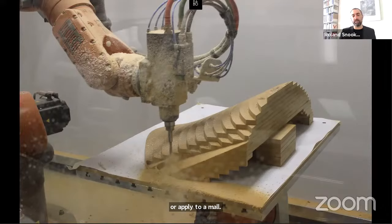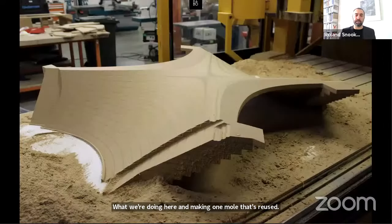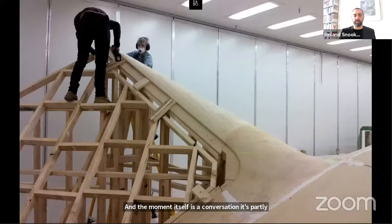So in the previous project, we made a mold for the entire project. What we're doing here is making one mold that's reused to make several different parts. It needed to be fabricated from something a little bit stronger, so it's MDF. And the mold itself is a composite. It's partly digitally fabricated, partly built by these guys in the factory. So it's built by carpenters.